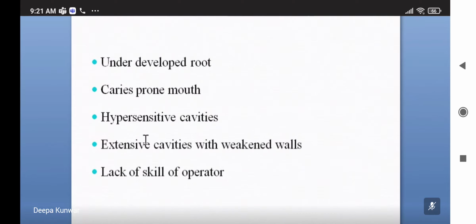In such a condition, it is not preferable, because when we do the restoration with gold, we only condense it mechanically, with no bonding between the tooth and the restorative material, so there will be more sensitivity. Extensive caries means we have less remaining tooth structure. It's gold, so we need to have a skilled operator.